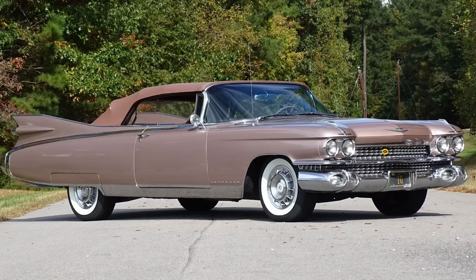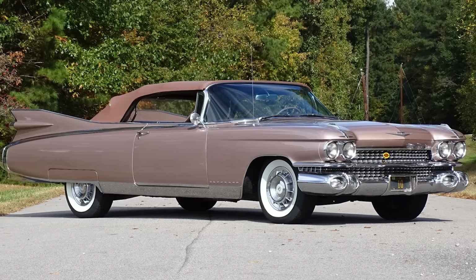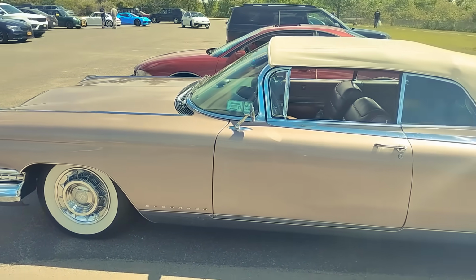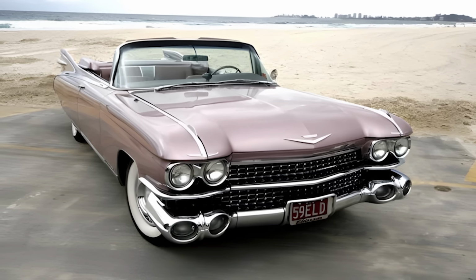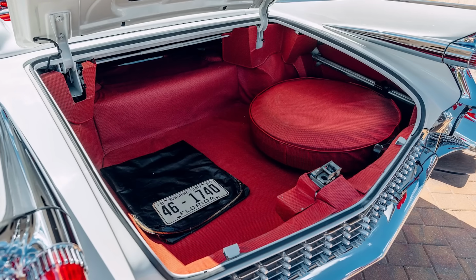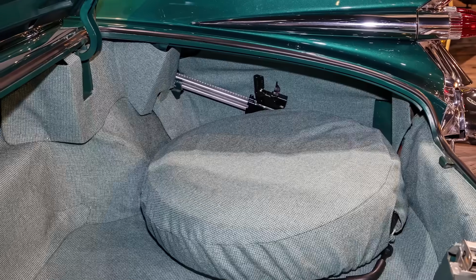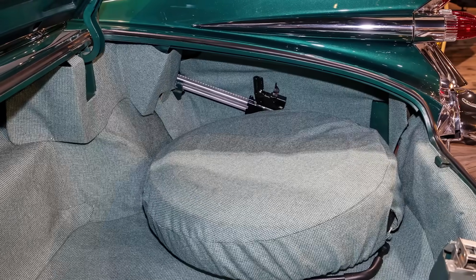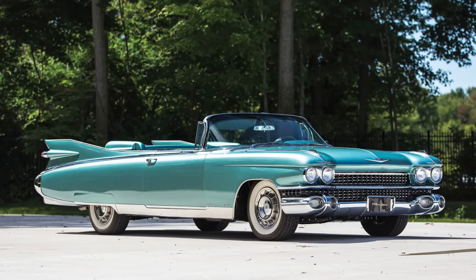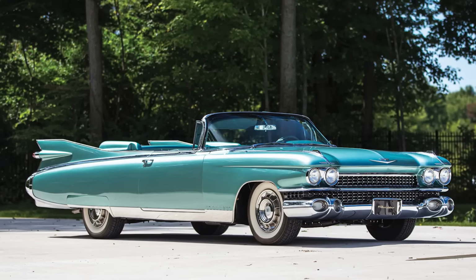Every time you turned on the radio, the antenna gracefully extended from the fender and retracted just as smoothly when turned off. It wasn't just functional, it was stylish. Even the trunk lid came with electric assist, a sci-fi feature for its time. Add in automatic headlights, an independent climate control system, and individual reading lamps for each row, and the Eldorado becomes a true mid-century smart car, decades ahead of its time.